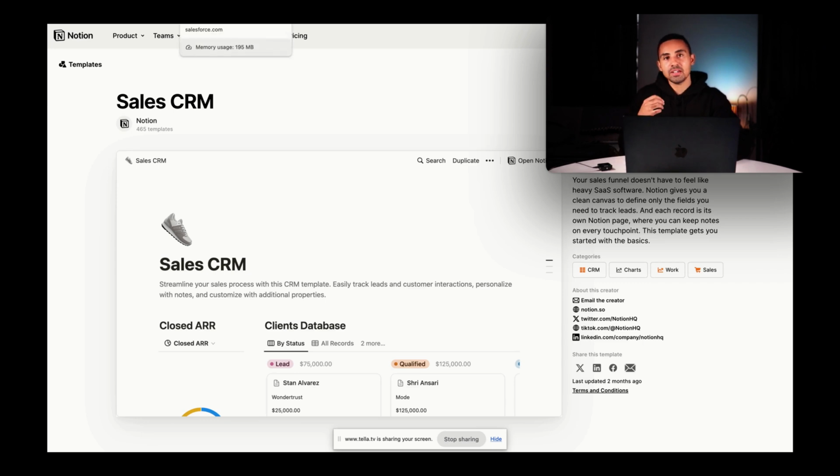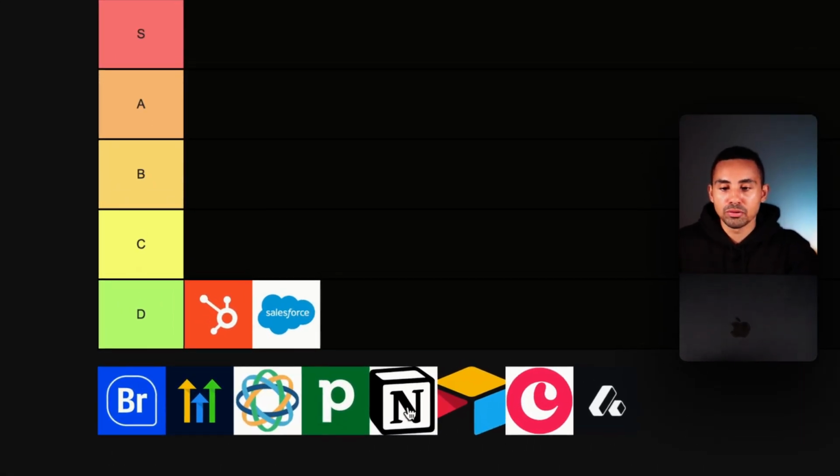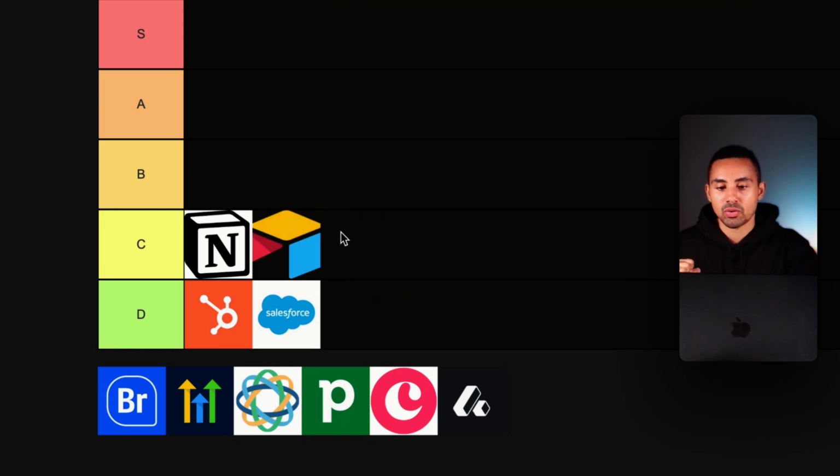But still, I think it's a very good solution when you don't have money, because Notion and Airtable are free software. So you can still build a decent CRM using them. And for that reason, I will put Notion and Airtable in the C category.